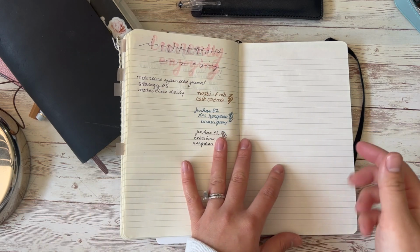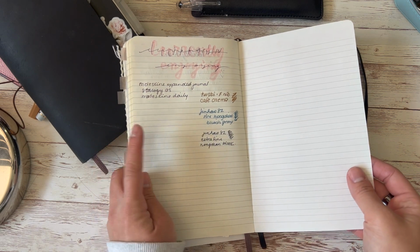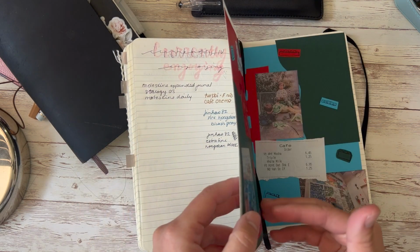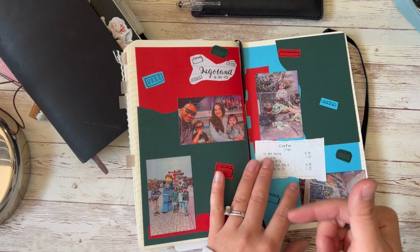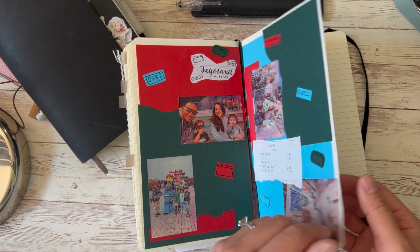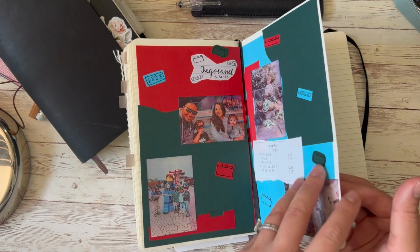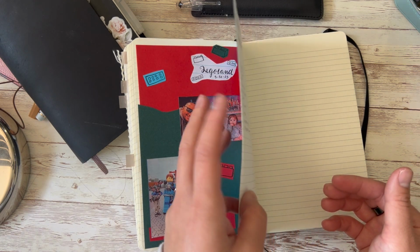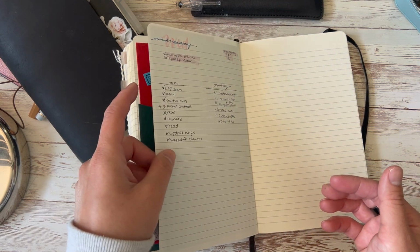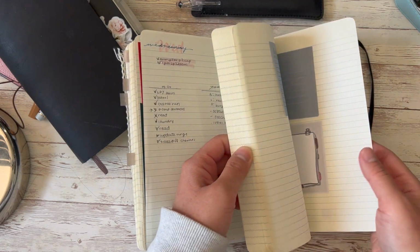I did a currently enjoying page where I just will write in things that I'm enjoying as I come across them. And then I did a spread for Legoland. We went to Legoland, and I really love how this turned out. I used my HP Sprocket. I lettered some things. I drew some Lego bricks. Yeah, really, really fun. Then again, another test page, and then that's where I'm at with my expanded.